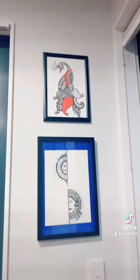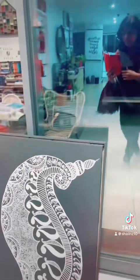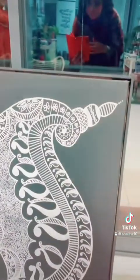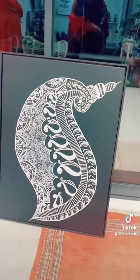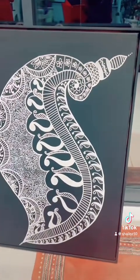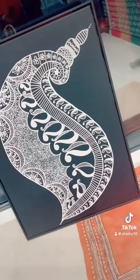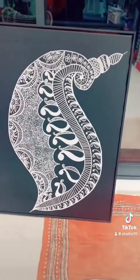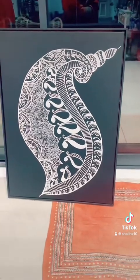Look at these beautiful pieces of art, and the best one is this. Tell me which one it is. What does this drawing depict? Let me know in the comments, what do you think this drawing is depicting? It is so beautiful. It's all handmade by Jaimini. So let's hear from her what she has to say about her creation.